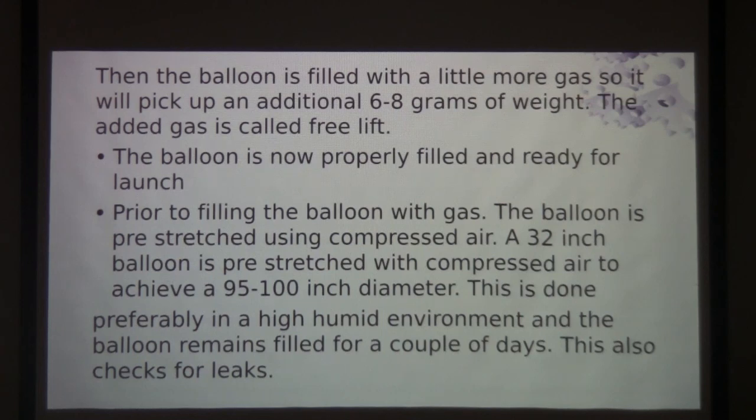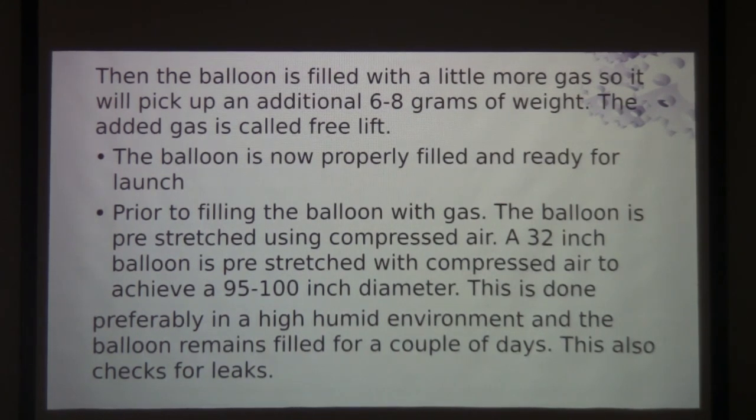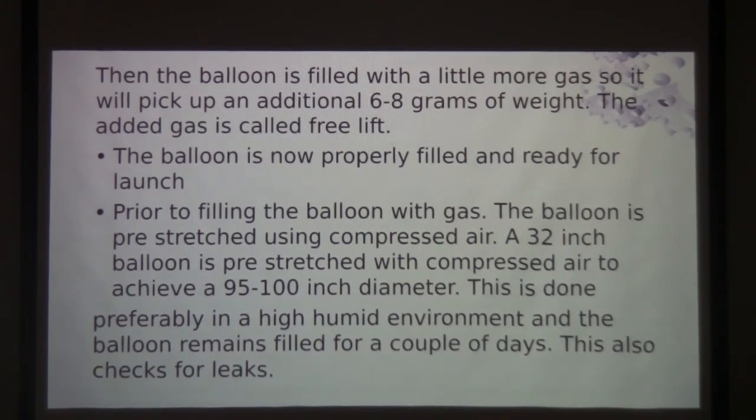So you get it all pre-stretched, and then you deflate it, and you can store it, and then when you're ready to launch it, you can fill it, and it'll be fine. But they recommend a very high humid environment when you're stretching it. And it's also a good time to check for leaks.